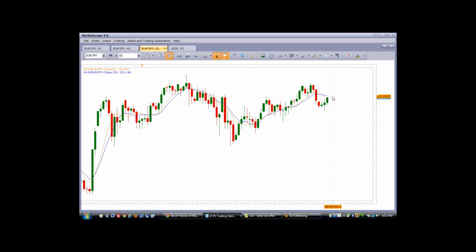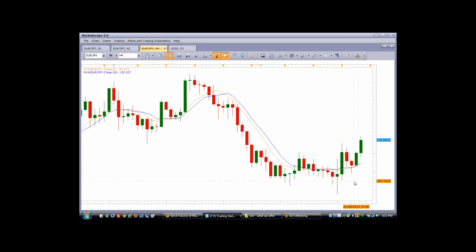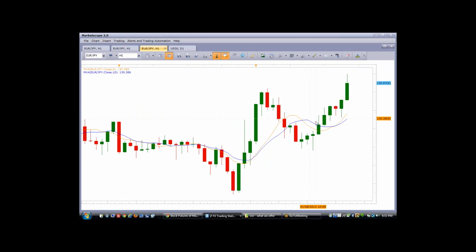On the daily chart, still to the short side, nicely closing the gap, so it breaks through, then another day to exit. 4-hour chart, entry here to the upside now. 1-hour chart, entry there, and also to the upside as well.